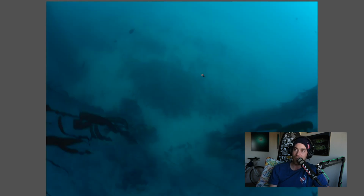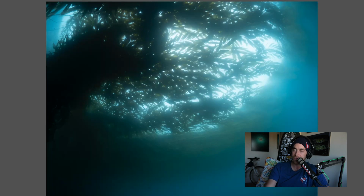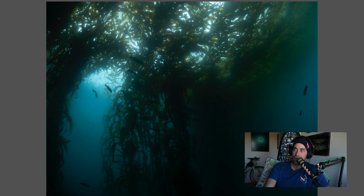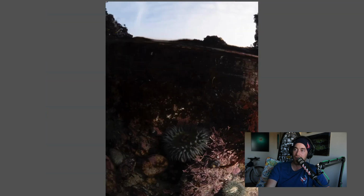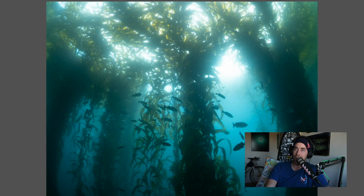We talked about those Diopatra ornata worms. There's some of them right here building a reef. So that's a whole patch of algae growing on top of the worm tubes right there. So reef builders. Nice, nice. Canopy, canopy, canopy. And that's it for that dive.